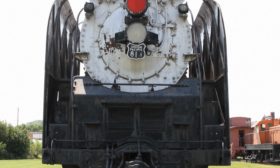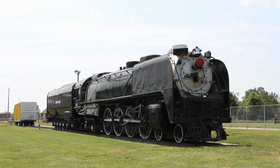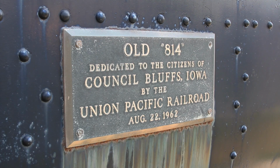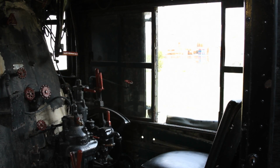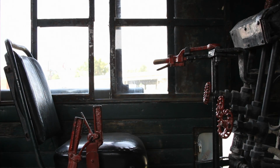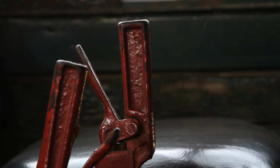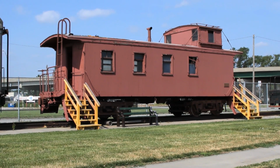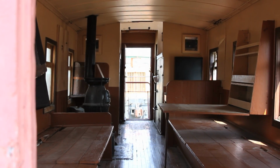The 814 steam engine up on the end is the same class as Union Pacific's 844 steam engine that's still running. The difference is if you go see the 844, looks beautiful on the outside, but you don't get to drive it on the inside. You come down here, you can climb right up inside and drive my train. The 1917 Burlington Way Car, which is another caboose, has a wonderful direct deposit toilet that I encourage everybody to come check out. Pot-bellied stove, wonderful living conditions for the men on the railroad.